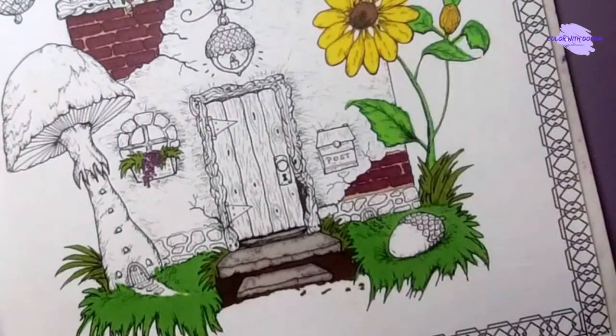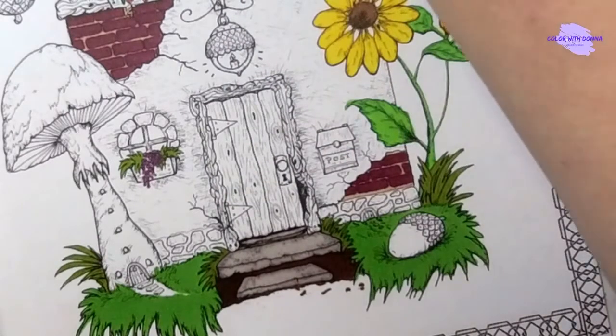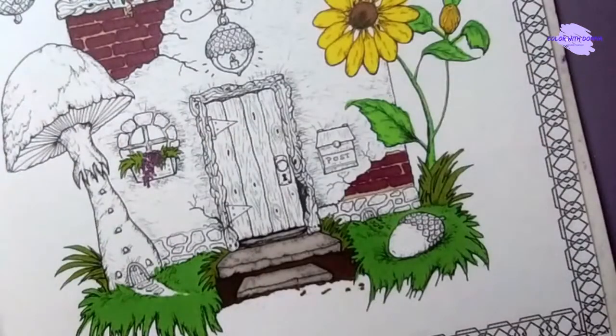I have been using my pencils more like I promised you guys I would, so that's been nice. Okay, let's see.